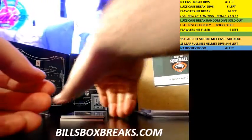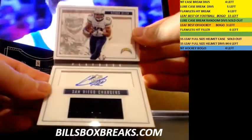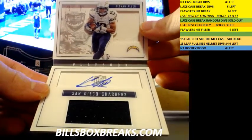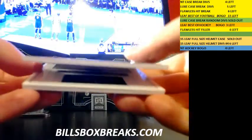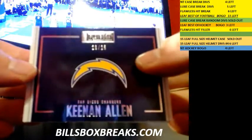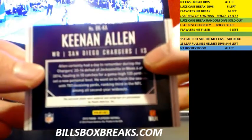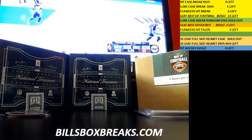And our final book will be for the Chargers. Nice one, Keenan Allen. Nice dual relic. A book there for San Diego. And that's out of 25. Card number 23 of 25. Some nice vet book action there.